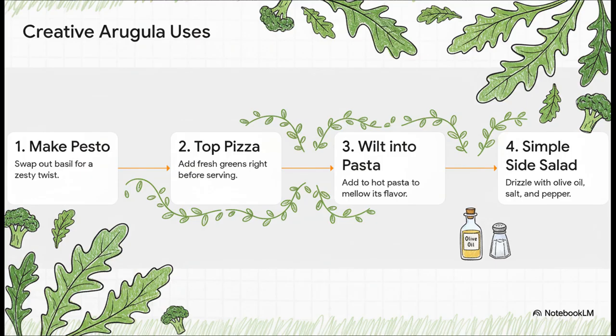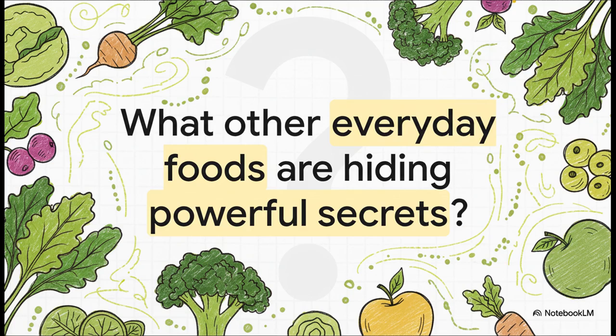Or here's my personal go-to. Just throw a big, fresh handful on a pizza right as it comes out of the oven. The heat wilts it just a little bit. You can also toss it into hot pasta. That actually mellows out the peppery flavor. And of course, you can never go wrong with a classic, right? A simple side salad with some good olive oil, a pinch of salt, and fresh cracked pepper. Perfection.